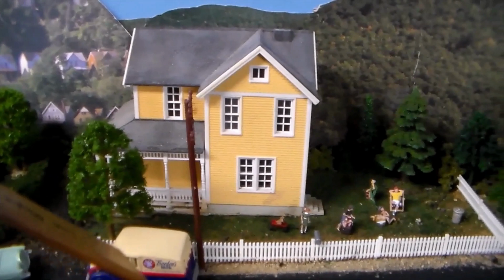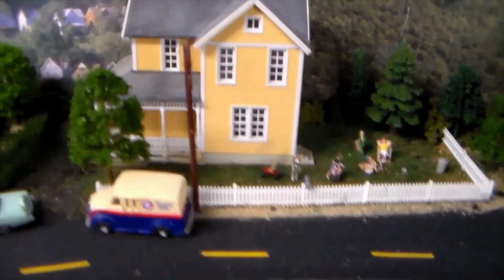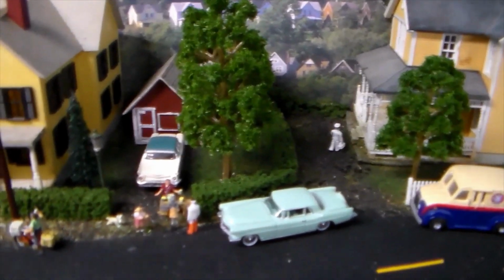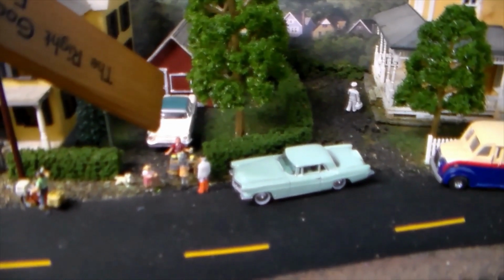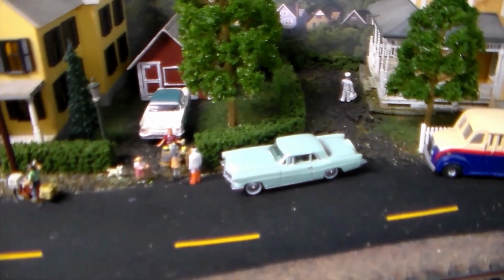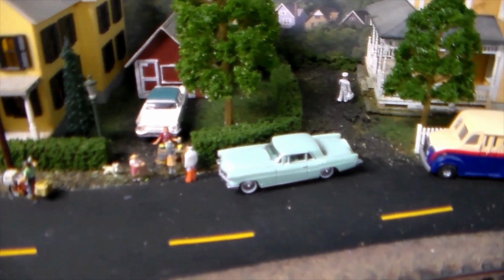We got the milkman. His trucking is going up like we have back in the day. We have a little lemonade stand here in the driveway. That's actually new. We've got me as the paper boy. I was a paper boy back in the day, and somebody delivering papers.